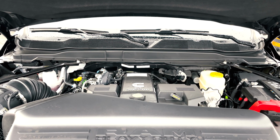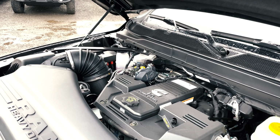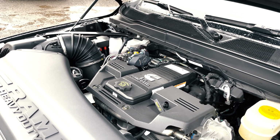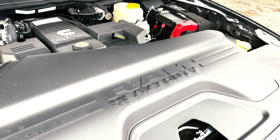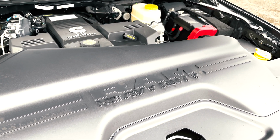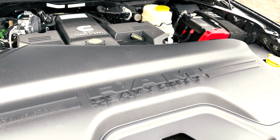When it comes to what powers these 2500 Limiteds, you have two options. You can either get the 6.4 liter Hemi V8, or, which this truck has, the 6.7 liter Cummins Turbo Diesel, which is gonna give you 370 horsepower with 850 foot-pound of torque. Now, depending on how you spec out your truck, because the Cummins engine is capable of towing up to 20,000 pounds, but with this particular Limited you're looking at, it is capable of towing a little over 15,000 pounds with a payload capacity of about 1,900 pounds.